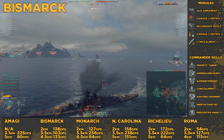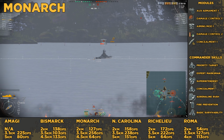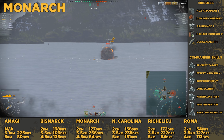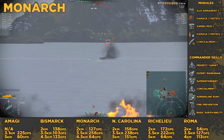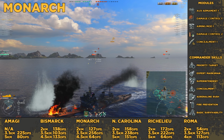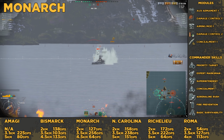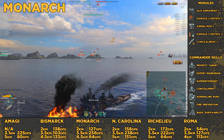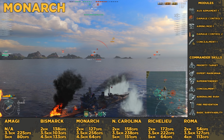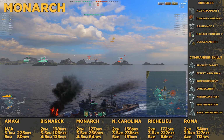As far as AA is concerned, I've decided to compare the short, medium, and long-range auras of each respective battleship, and you'll notice that some are better than others. Amagi doesn't even have a short-range aura, whereas the North Carolina's long-range aura is the highest by far, with 151 damage per second. The long-range aura is very important to consider because this is the number that will be doubled if you invest in manual AA.